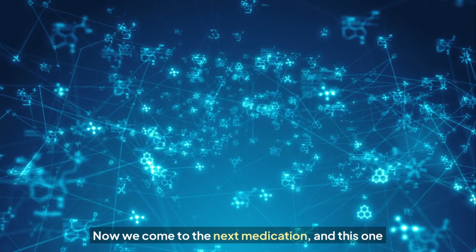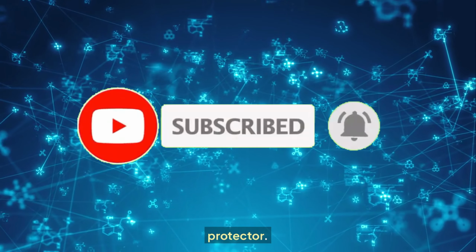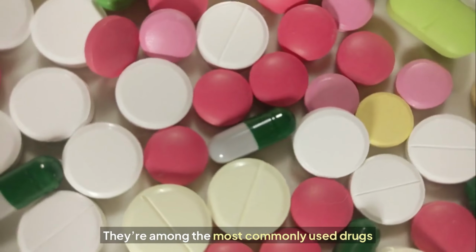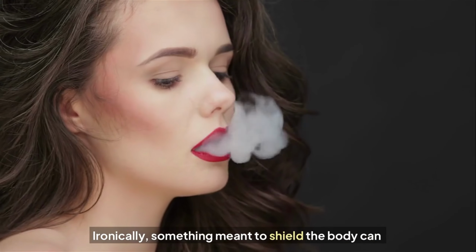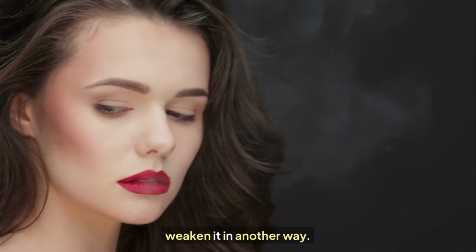Now we come to the next medication, and this one surprises almost everyone because it's marketed as a protector. These are the acid-blocking pills taken for heartburn, reflux, or stomach irritation. They're among the most commonly used drugs worldwide, often taken daily for years without a second thought. Ironically, something meant to shield the body can quietly weaken it in another way.